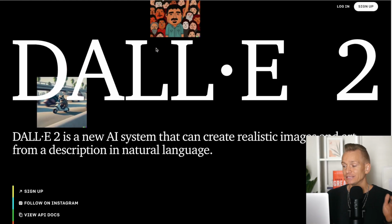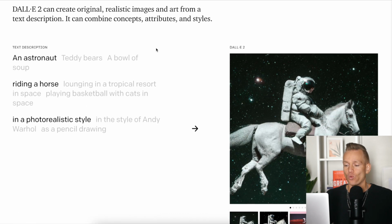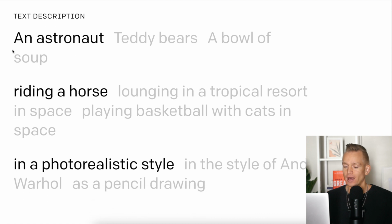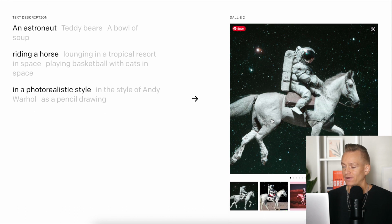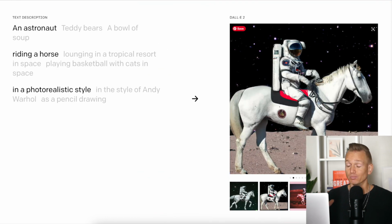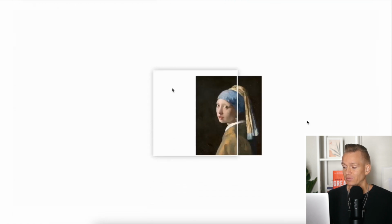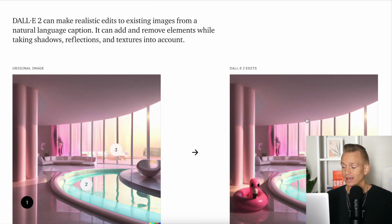Next we got DALL-E 2, and this is an insane tool, absolutely insane. What you do here is you basically just put in a text description. So as you can see here, an astronaut, teddy bears, a bowl of soup, riding a horse. Maybe this is more of a photorealistic style of astronaut riding on a horse, and it generates these images, some of which are mind-blowingly amazing. They're really a piece of art. So this is what the software does. It basically creates art for you. So you can put in the text, and then you can use that art.